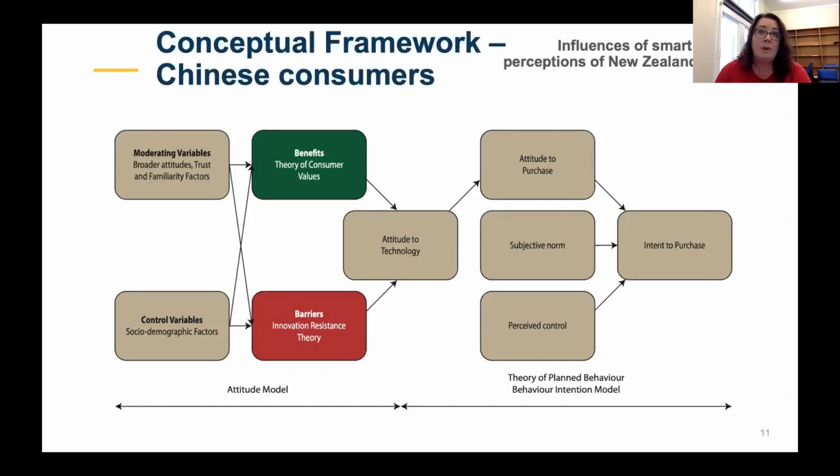Both control and moderating variables influence the importance of both consumer perceived benefits and barriers for acceptance, which in turn impact consumer attitudes towards the technology. That forms the attitude half of the model. The model moves into a behaviour intention model where the theory of planned behaviour has been used. Attitude, subjective norm, and perceived control lead to an intent to purchase. In analysing the focus group work, the priority to date has been on the attitude half of the model.